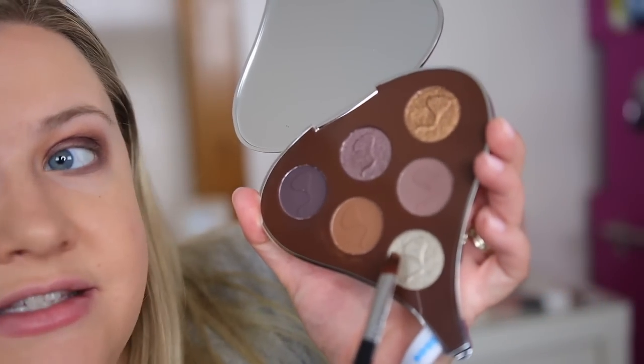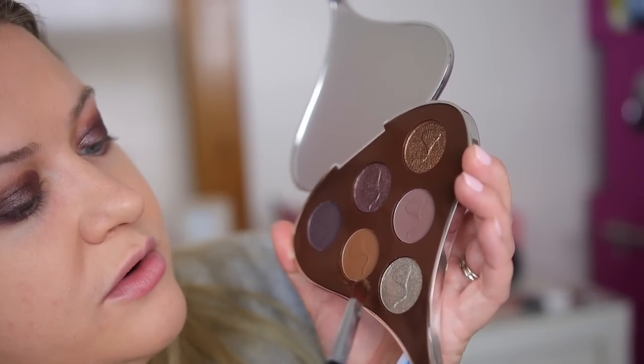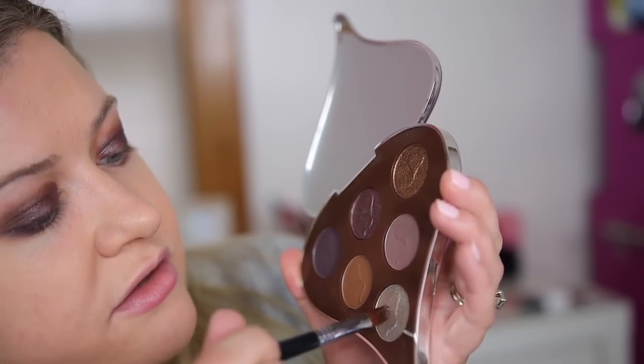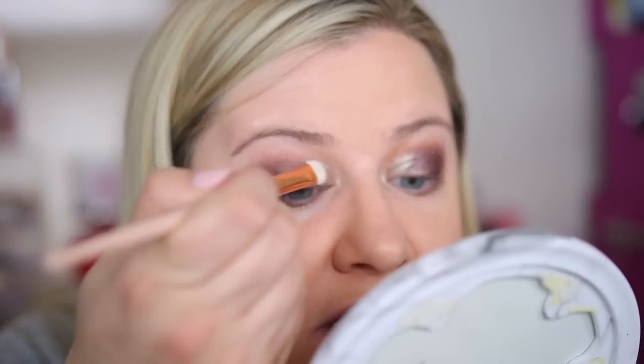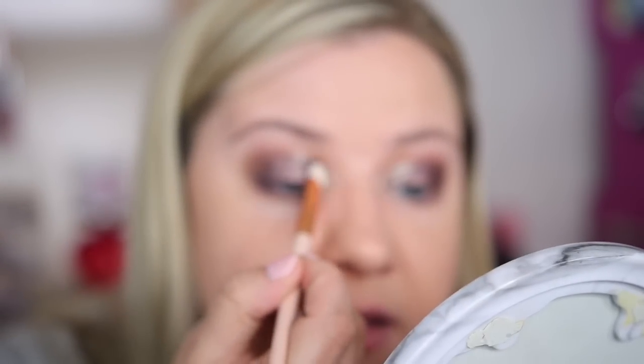I'm gonna dip into this color here. It's a really pretty cool toned gold, almost like a gold silver mixed, and I'm gonna try and put this in my inner corner. Oh my goodness, I did saturate my brush quite a bit, but it really looks so metallic. So it looks a little crazy right now, but I'm gonna fix it. And then I'll take my other brush and blend that together. So that's pretty much it for the eyes.